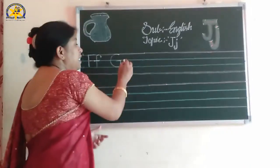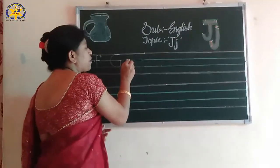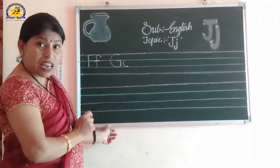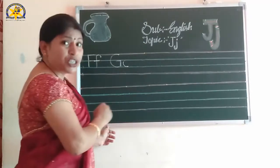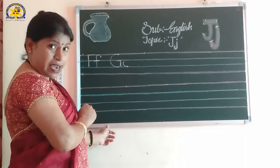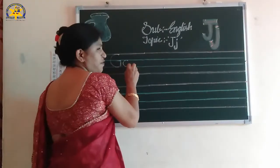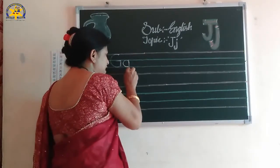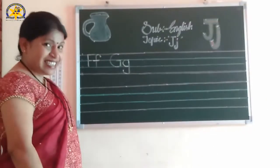Yes. Now, we will see how to write small g, okay? See, half circle. Now, tell me which half circle it is? Left half circle or right half circle it is? We turn this side. So, which half circle it is? Left half circle. Very good. Left curve it is, okay? So, see, we have to draw left half circle, half curve. Then you have to draw a standing line, take turn and go up. Isn't it easy?